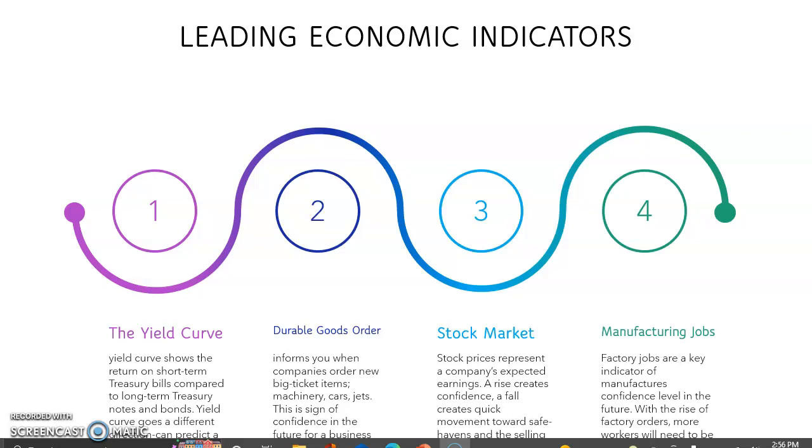And then number two, the durable goods orders. So this informs you when companies order new big ticket items such as machinery, automobiles, and company jets. This is a sign of confidence in the future of a business when they're investing in these bigger items to help the business grow.